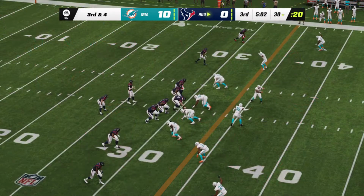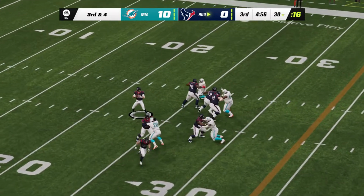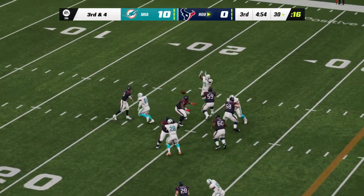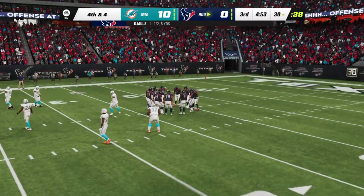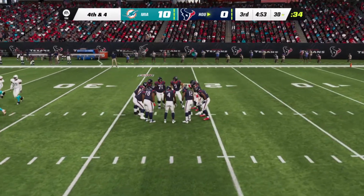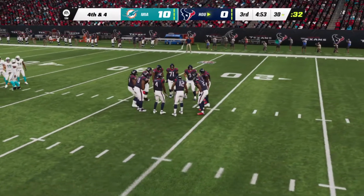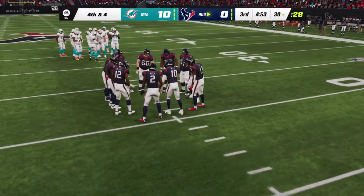This offense in desperate need of a conversion as they come up on 3rd down. Now Mills. And that is incomplete. Well, this is just a continuation of what we saw in the first half. So much for the fresh start to begin the 3rd quarter. Still off-target throws, no rhythm throwing the football, and obviously no touchdown scored in this game.